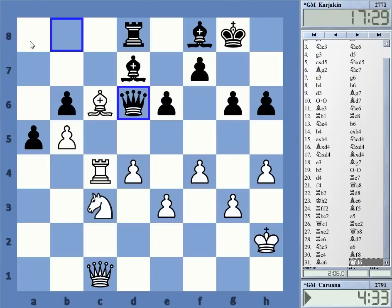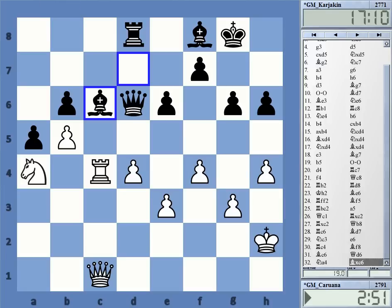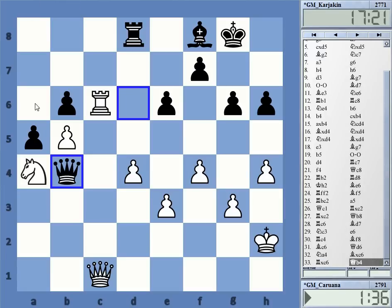He has not so much time on the clock. He played knight to a4, directly attacking the pawn, which is also a very tempting move. It's not like it doesn't make any sense. Black took on c6, understandable. Rook takes and queen b4.